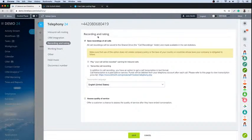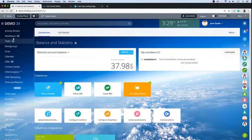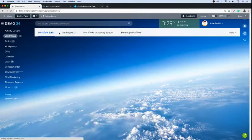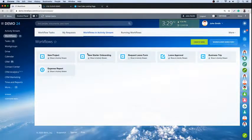How to archive data from deactivated workflow. I'm not 100% sure what you mean by that. So you have a workflow that you may have deactivated. I'm guessing you've got workflows and the activity stream. So in here you might have maybe one workflow that you no longer use. If you switch it off to show in activity stream, it will obviously no longer be available for people to use anymore.